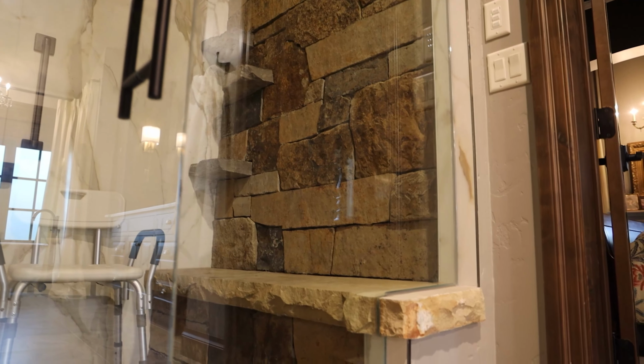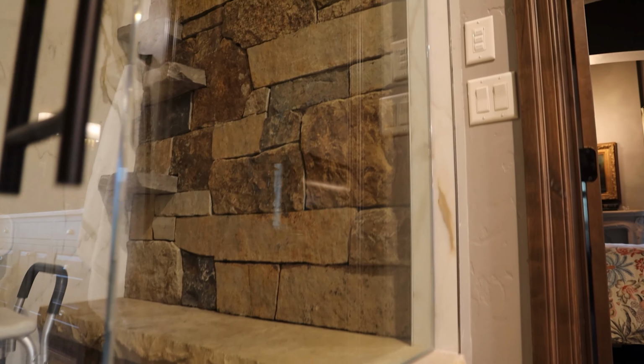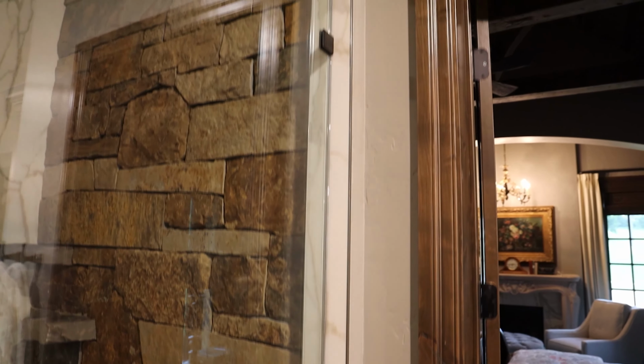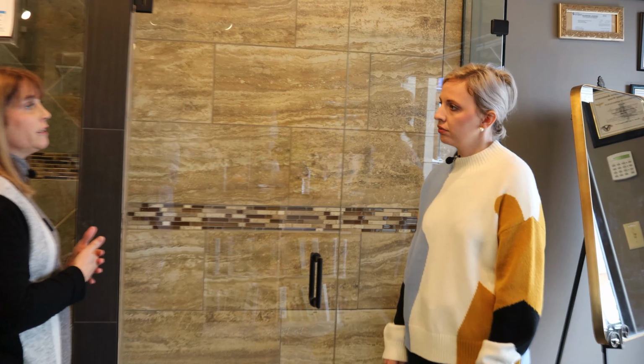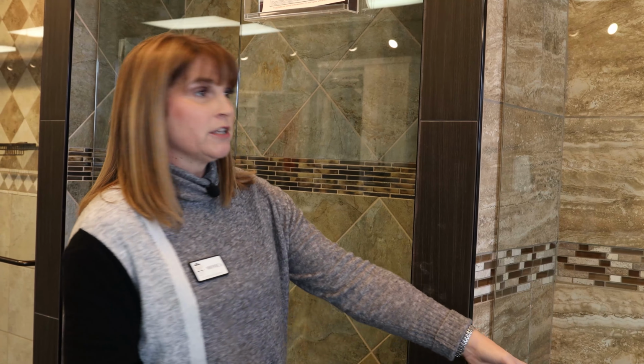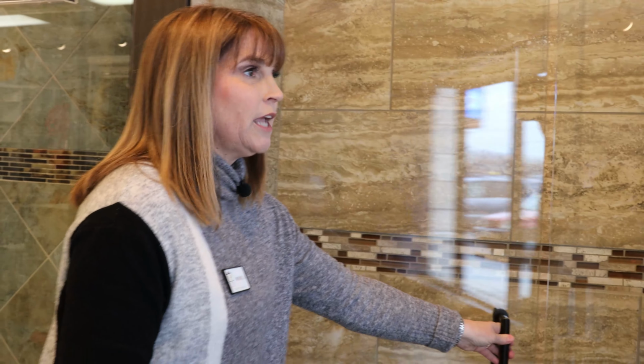Much more accessible. Most of the time ADA says 36 inches, but the home does not have to be ADA compliant. So at 35, we were really close to that 36. And most wheelchairs that are used at home, if it is a wheelchair, it's a little more accessible even with that 35 as opposed to the 28 here. And with this door, it does swing in and out.